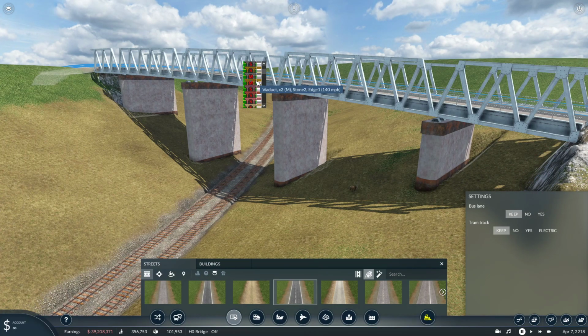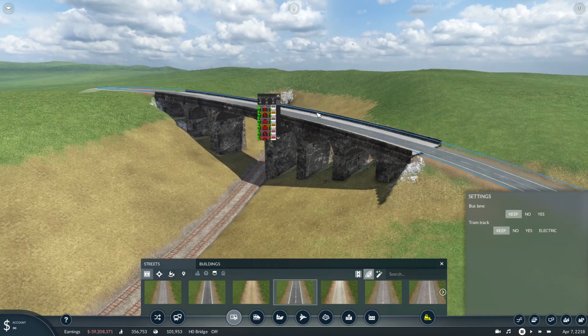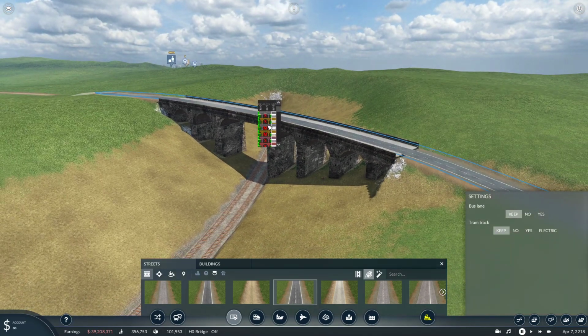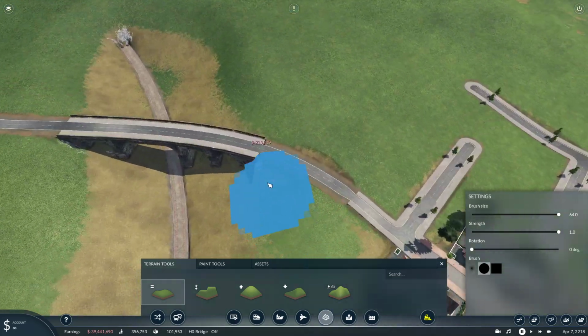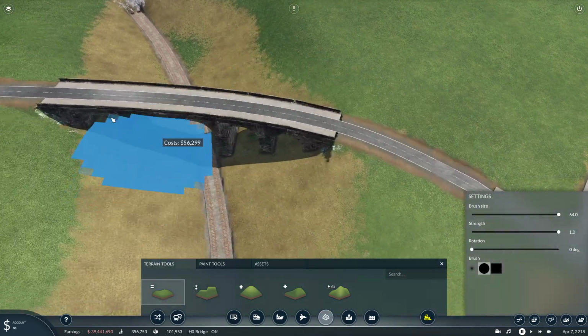I do want to go with one of the stone ones, so I think we'll go with that one. That one looks okay. Or potentially that one. That one looks better, actually. So we'll go with that one. Lovely jubbly. Give it a quick smooth.